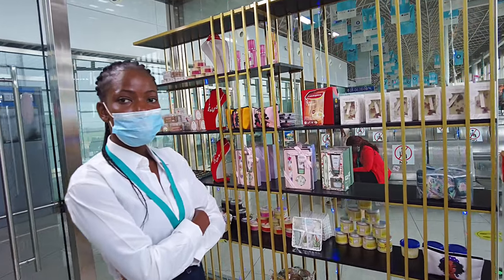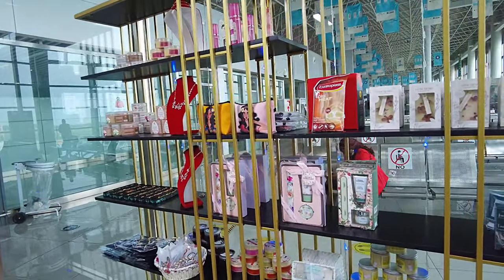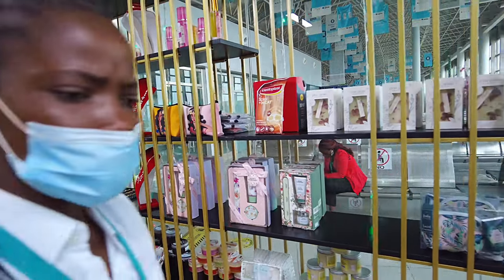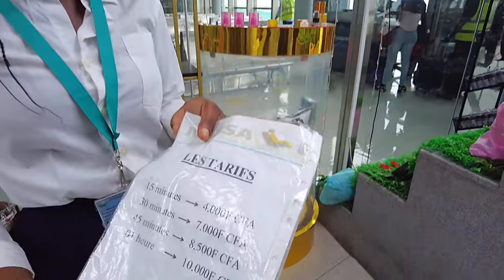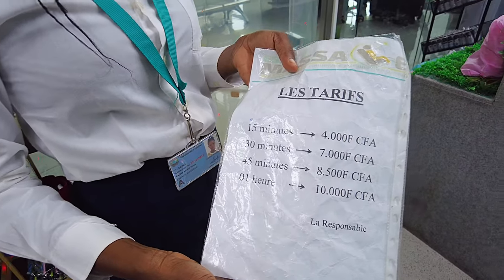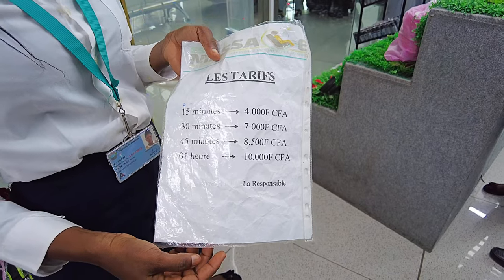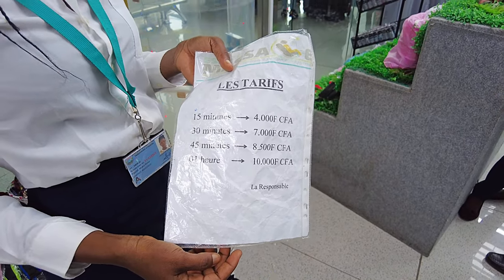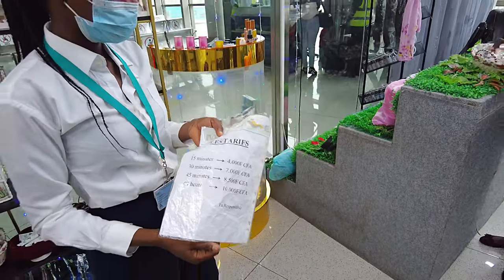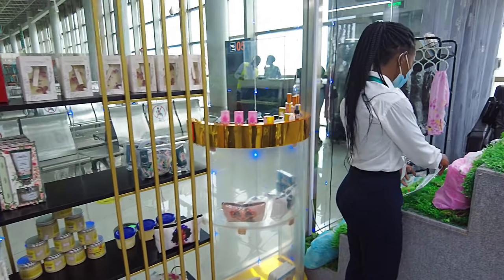So, how long is the massage? 20 minutes? 4,000. Oh, so the prices are really good. 4,000 CFA, 7,000 CFA, 8,500 CFA, and 10,000 CFA. So for between 15 minutes and 1 hour, you can actually get a very, very good massage right over here.